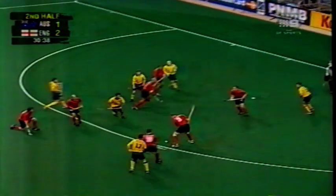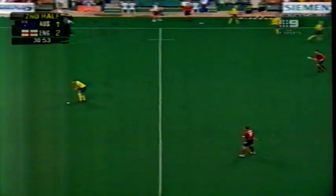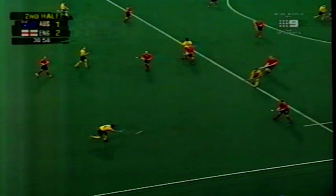It's a nice ball. Elmer couldn't trap it. Well, the ball was in the air, but the umpire's called play on. It's a free hit to Australia from the sideline. Just over 5 minutes of play remaining. Well, how much longer have Australia got in this tournament? Unless they score a goal, it could be all over here in 5 minutes.